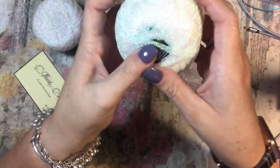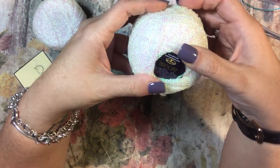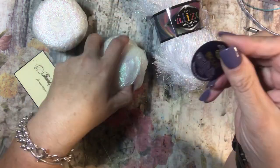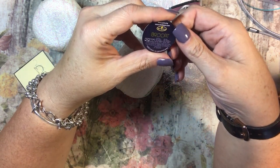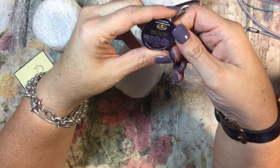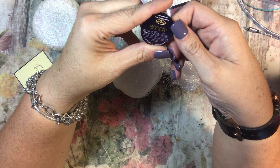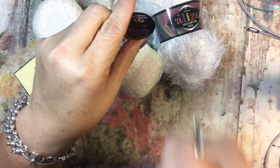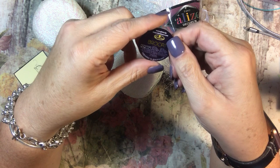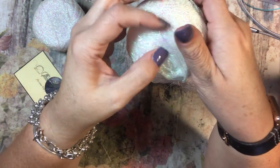And then I also got these. These were in there, and these are from Brocat. Oh, let's see, it says to use a 3.5 to 5 size needle, or maybe it says 3.5 millimeter. I don't know. I'll have to get some magnifier to read it because it's too small. But anyway, look at how pretty that is.